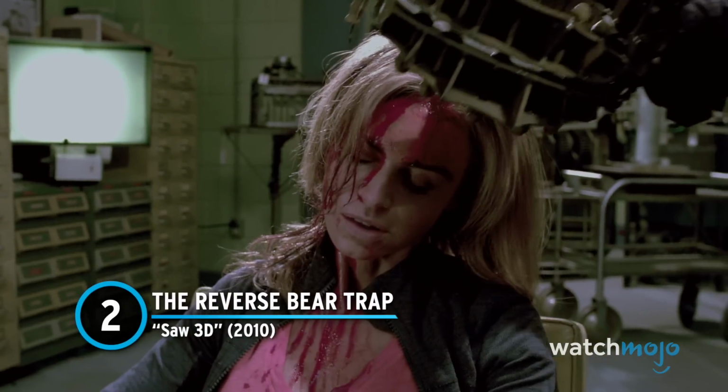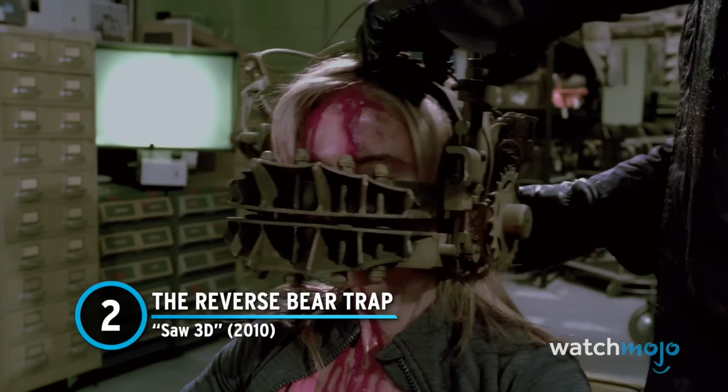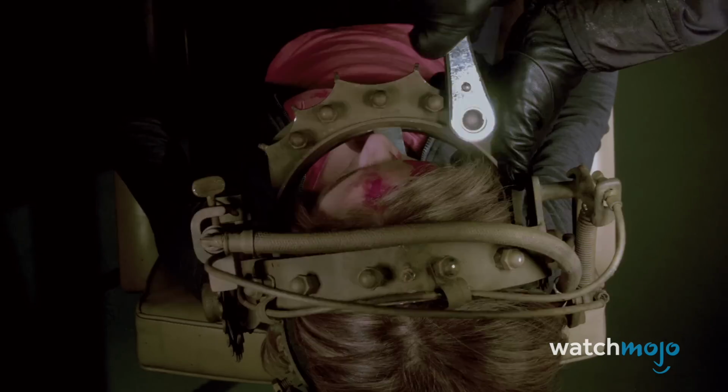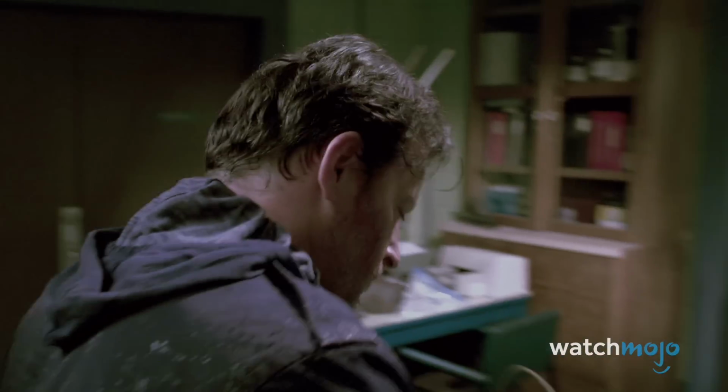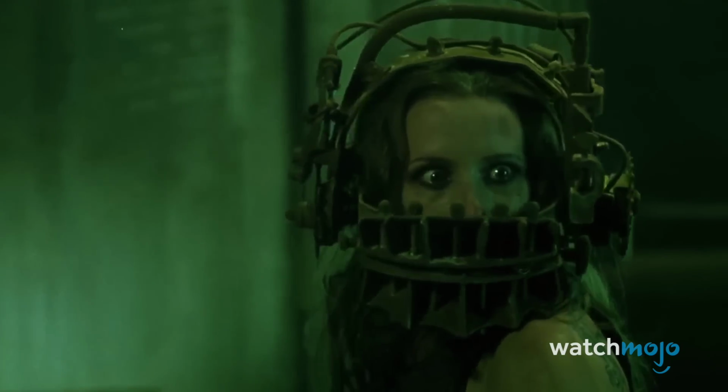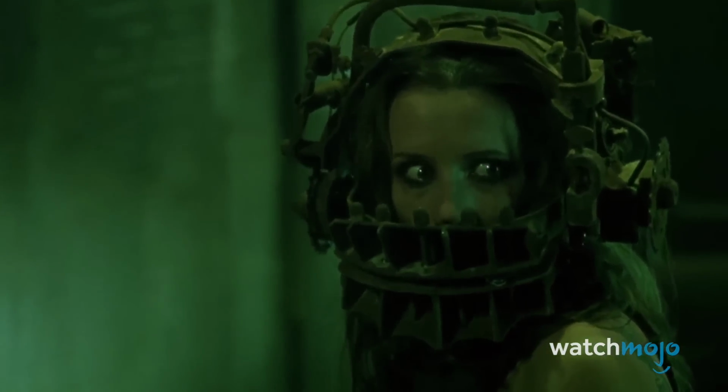Number 2. The Reverse Bear Trap, Saw 3D. The Saw franchise is filled with creative ways to die, and there are many to choose from. Let's stick to a popular one that made many appearances throughout the franchise, the Reverse Bear Trap.